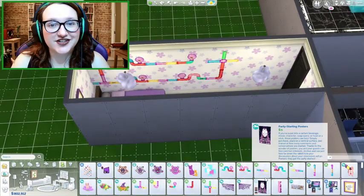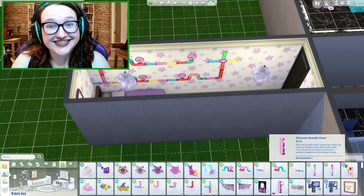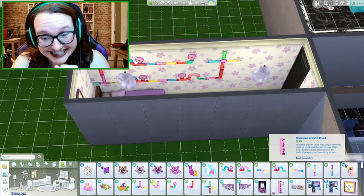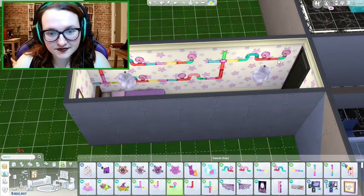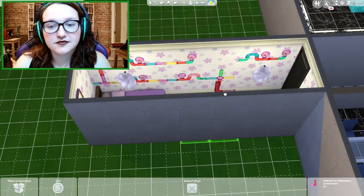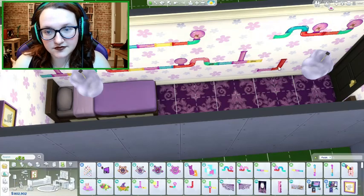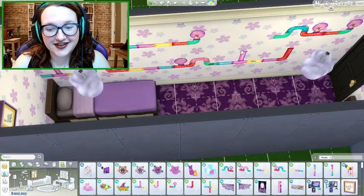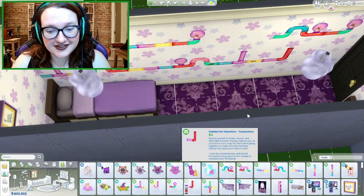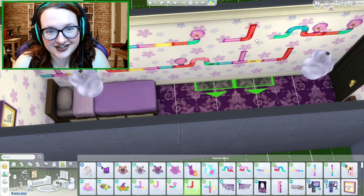It's immensely frustrating that these things are so hard to connect. Like, why isn't there one that goes like this? Why? I don't understand. There's one that goes like this. There's this one. Why not the other direction? Why can't I turn it the other direction?